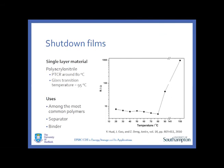For glass transition, this is where you go from brittle to ductile. So your chains become more mobile, which allows the polymer chains to move and rearrange, possibly closing off the pores. For melting, it's a similar process, it just goes from solid to liquid and allows it to close off the pores. And this is normally accompanied by a large thermal expansion.